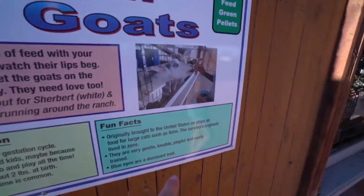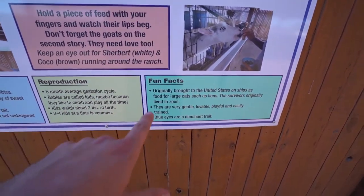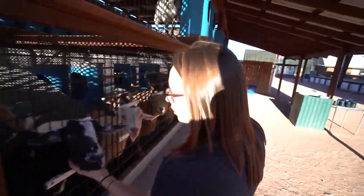So next up is Nigerian dwarf goats, originally brought to the U.S. on ships as food for large cats such as lions. They are very gentle, lovable, playful, and easily trained. Blue eyes are a dominant trait.